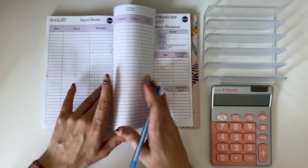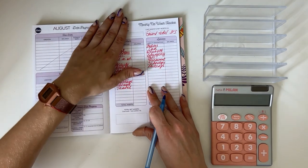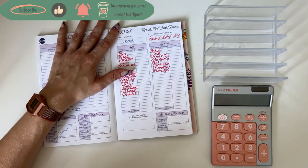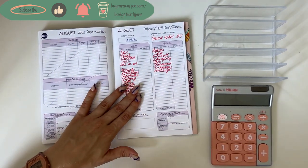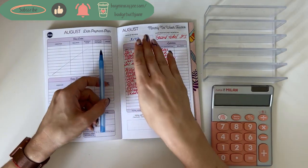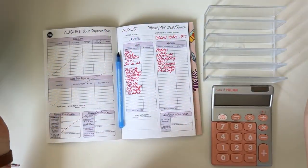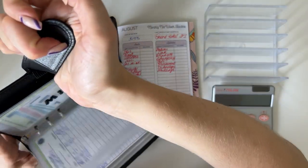So as usual, we're just gonna go straight to the grand total sinking funds. Today is the 30th of August. What I do here is I count all the categories on my binders, then I write down and calculate a grand total of all of them. So let me quickly take my binders and let's start.